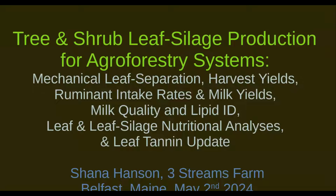Lipid IDs are from Julica Santos Ortega's recent work. And nutritional analyses are in process, but I'll give you kind of a summary. And leaf tannin information from Wayne Zeller's recent quick screening, not so quick, but plenty of work, I'm sure. Thanks to him. I'll keep moving because we're going to try to fit this in the 45 minutes and have plenty of discussion time.